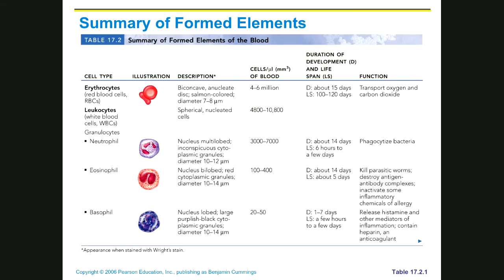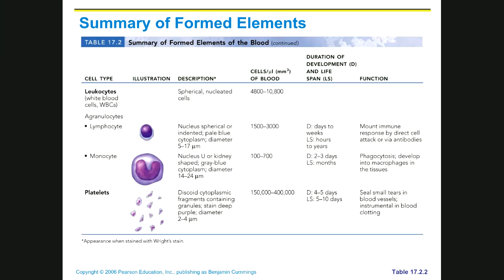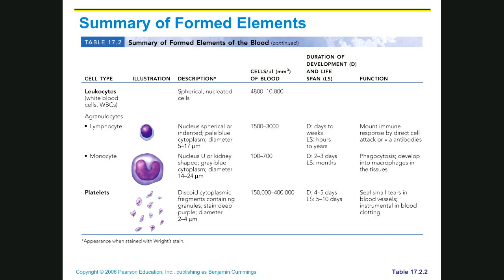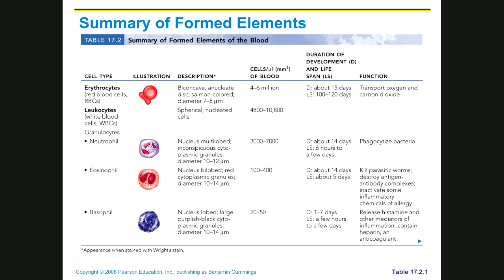So here's a summary slide for you, and this has everything on it. We've already talked about red blood cells, but this is here. So look, it tells you the cell type, it shows you what it looks like, it gives you a description, it tells you how many there are, how long they live, and what their function is. So remember, we went down this list, and so we talked about what they do, but this is a great summary slide. Continuation of it is on the next slide. So here are granulocytes, and here are the agranulocytes. Platelets are here too.